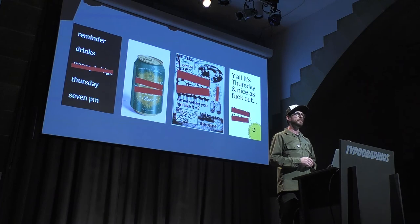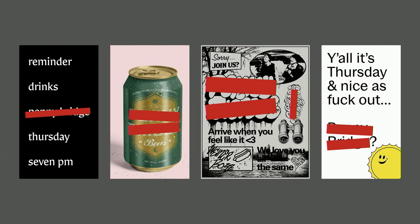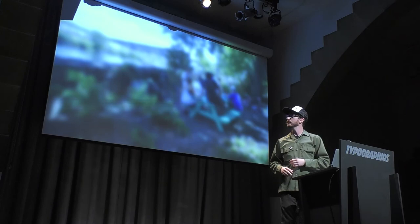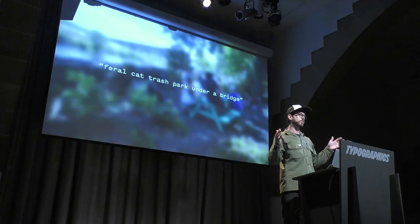I've been sworn to secrecy about the location of where this happens because I think it's still a place that would be utilized. But every week a new flyer would be made and sent out. And so this is the actual location of it, even though it's a blurry photograph. And as Benjamin Tuttle puts it, it's a feral cat trash park under a bridge. So that's the place where we really started to talk about type.